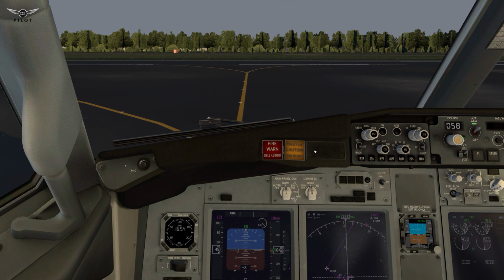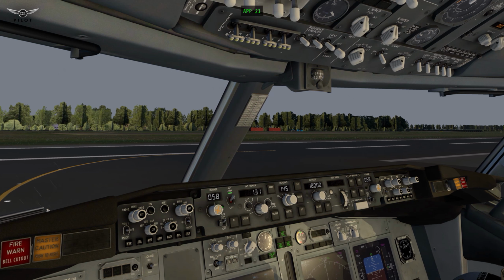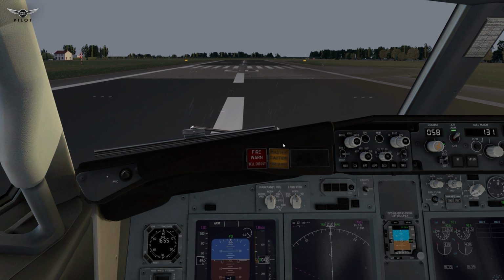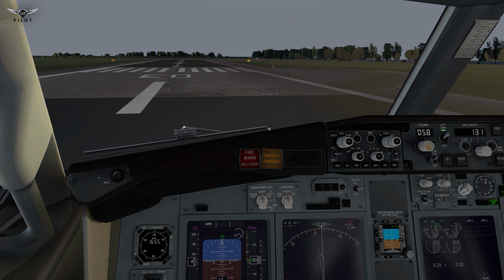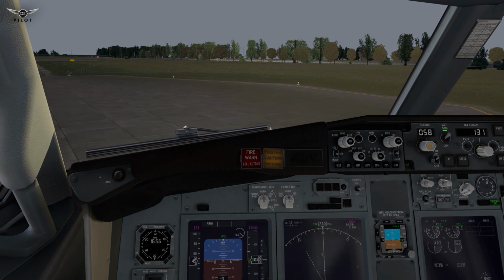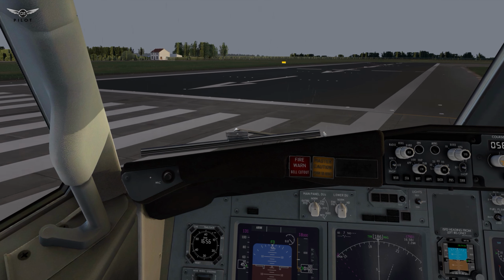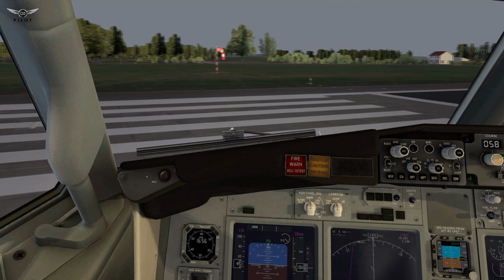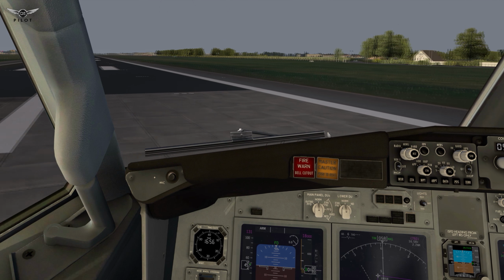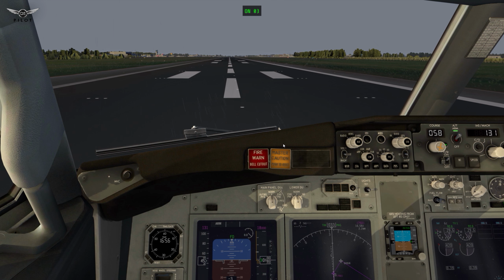Okay, we're going to taxi through runway 23 to runway 03. So what I'm going to do now is turn on the lights. And we're going to turn on the strobes. We are coming up now to our turn to line up with runway 03. Right, we are now ready for takeoff. Everything looks good. Let's go.